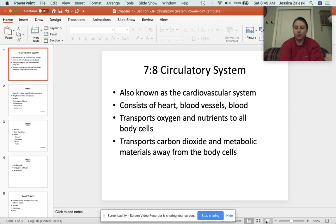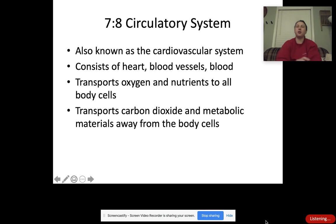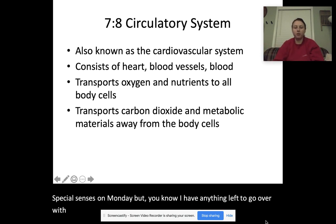So I know we're going to be testing on the special senses on Monday, but I don't have anything left to go over with it. So we're going to move ahead to the circulatory system.